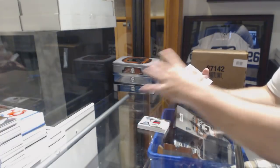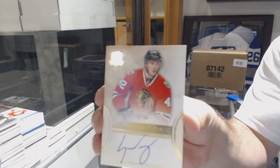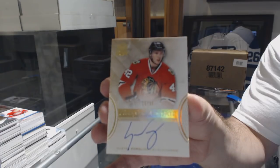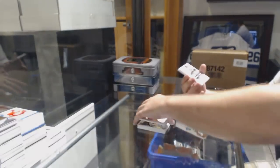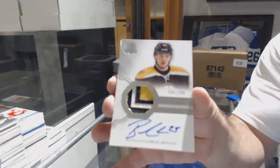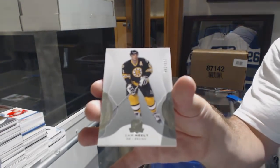For the Chicago Blackhawks, number to 36, gold rookie auto, Gustav Forsling. For the Boston Bruins, the /249, Brandon Carlo. Rookie patch auto. And for the Boston Bruins, Cam Neely. There we go.